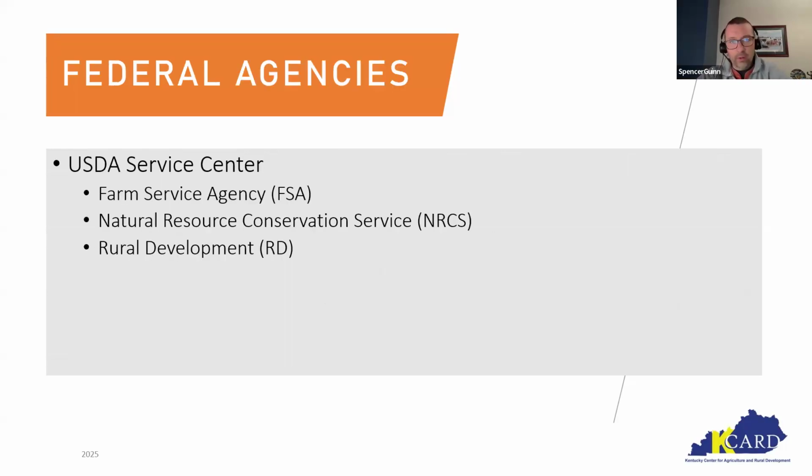So now that we've talked a little bit about what K-Card is in a nutshell, what I've got in mind tonight is to really break down from the federal level down to the state level, and then any local programs that might suit you all within your farming operations. We're going to start off at the federal level and talk about the biggest player there is, which is the United States Department of Agriculture.